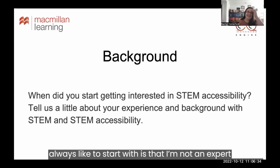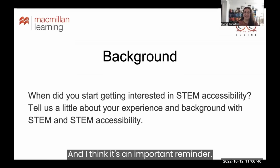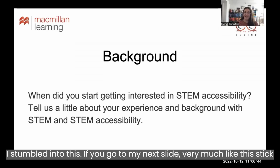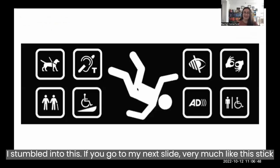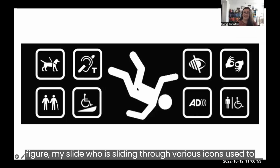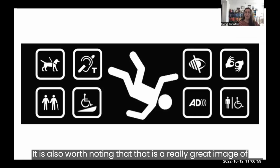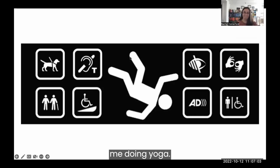One of the things that I like to start with is that I'm not an expert. And I think it's an important reminder. I'm not an expert in accessibility, and I'm not an expert in STEM. I stumbled into this. If you go to my next slide, very much like the stick figure on my slide, who is sliding through various icons used to represent disabilities. It is also worth noting that that is a really great image of me doing yoga.